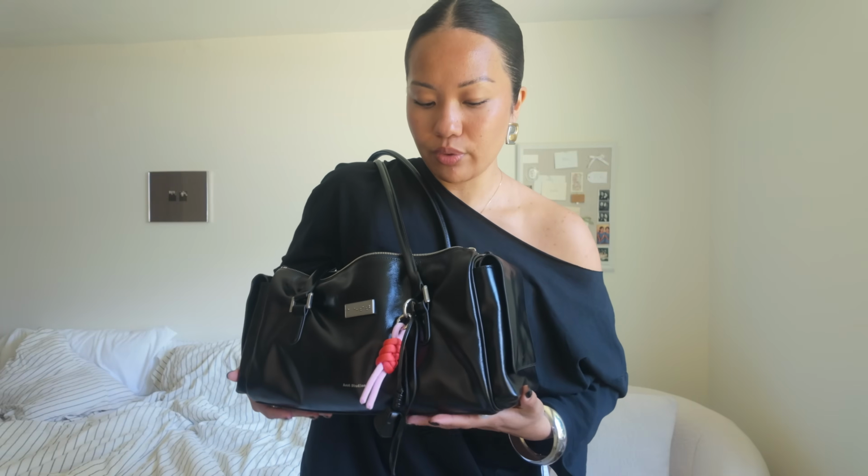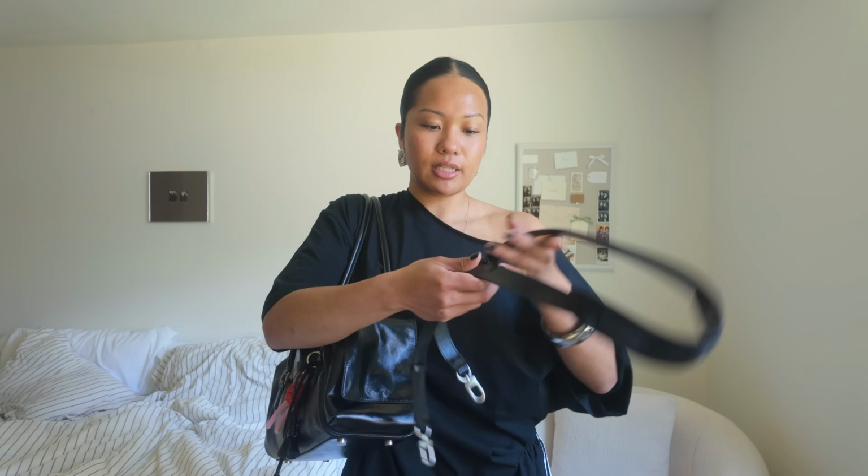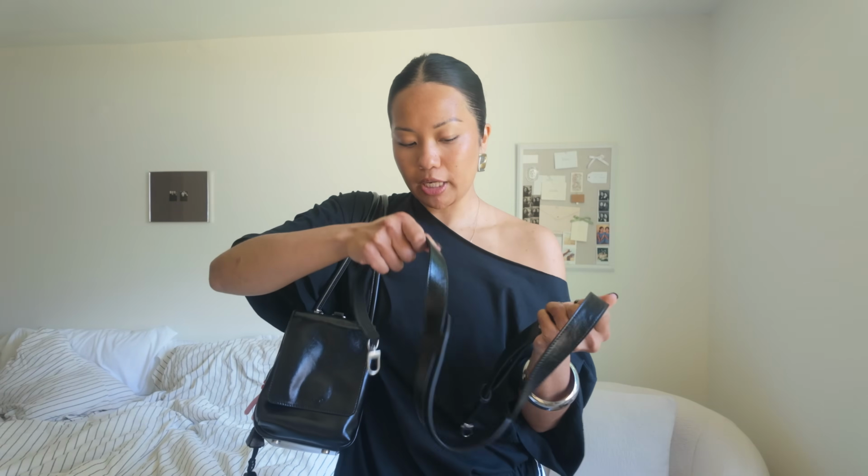And this has turned into my new everyday on the go bag. It came with this leather strap to do a crossbody moment, but I just love it every day as an over the shoulder type of bag. I'll just be saving this maybe in the future for travel purposes.